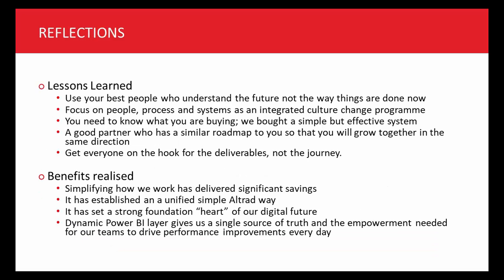So when we step back and we undertake another reset moment and we reflect on what we've achieved and what we would do differently, there's a few things that pull out. And unfortunately, we weren't able to deliver all of these internally. I'd advise you to use your best people, the ones that understand the way in which the future is going to be. And they're some of the most difficult people to spring from the business.